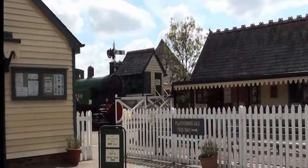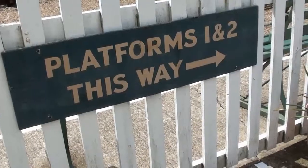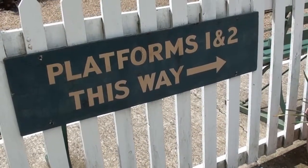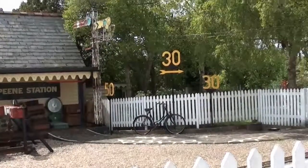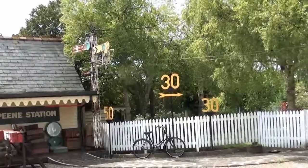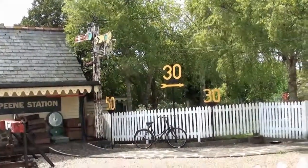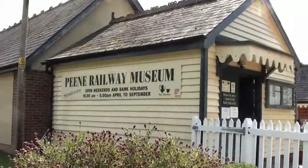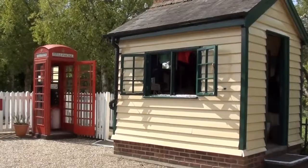A short stroll from the barn, we find the fascinating Railway Museum, a must for sons and dads. This is full of memorabilia from the days of steam, when the Elham Valley line ran between Canterbury and Folkestone from 1884 until 1947.